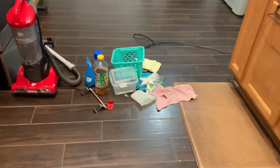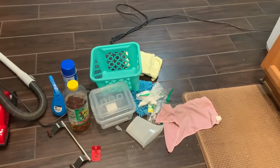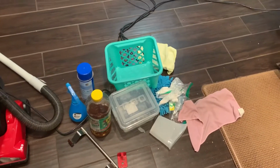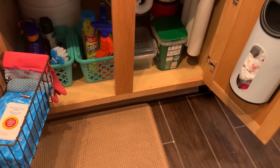And this was everything that I took out from there, just things that did not belong in there. There were too many baskets and too many bins, and I just had to pare it down to what was really functional.